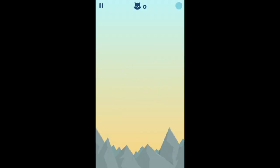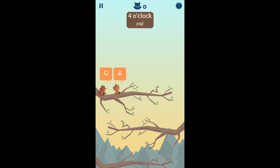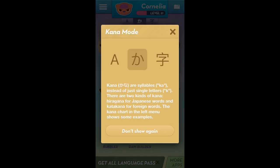You've got all kinds of different games, this one is more reading. So you'll see the word there and you have to select it in the correct order, which is super cute. I enjoy it. And it's got cute little sound effects and stuff like that. And it helps you to learn how to spell. You can adapt the settings as well, if you can see there, there you go, Kana mode.